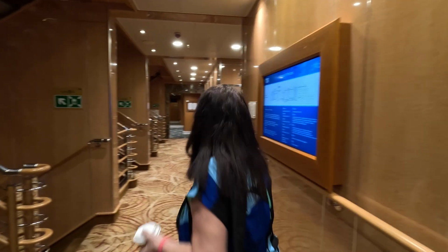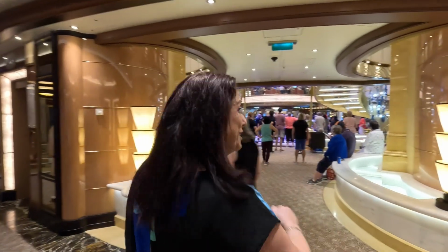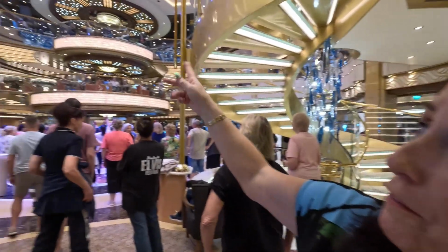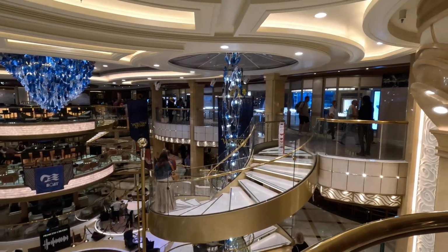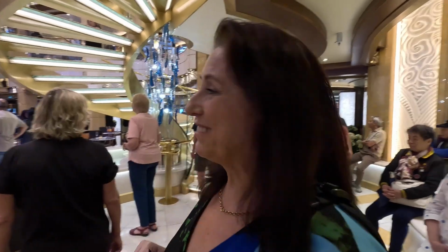Let's go through. Are you ready for Footloose? That's what they're about to do. So there's dancing and bands and beautiful kind of symphony music and activities always going on in the centre here. It's a beautiful area because you can sit on any of the 3 floors above us. There is seating on either side, window to window again. So although we're on the 5th deck, you don't feel like you are hemmed in. We might just keep moving because it's noisy in here.